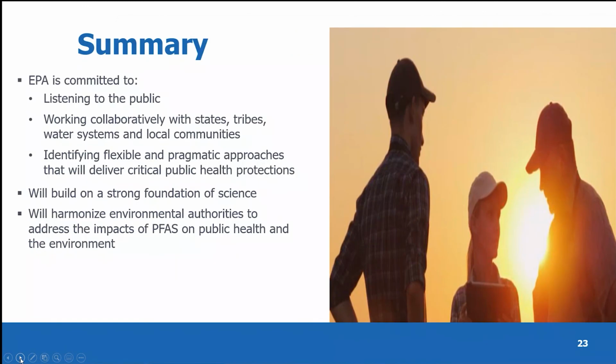So moving on to slide 20. In summary, EPA is committed to listening to the public. We do want to work collaboratively with states, tribes, local communities, and water systems. We're looking to be flexible and programmatic in our approaches, not just with PFAS, but in general, the agency really does try to be flexible about their approaches.